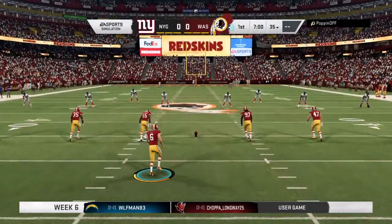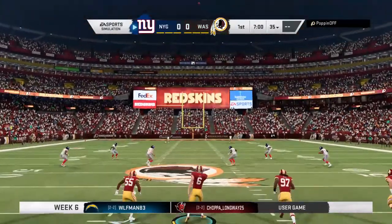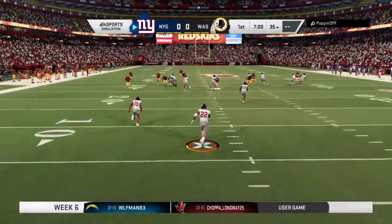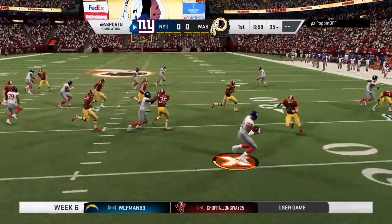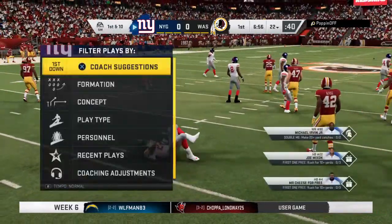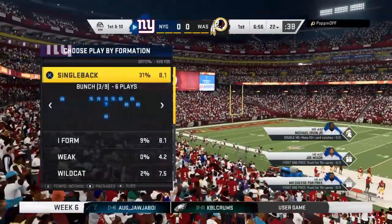Set to go now in Week 6 of the NFL season, and we are underway on EA Sports. That'll be taken in the end zone. And he'll get it up past the 20 to the 22-yard line.